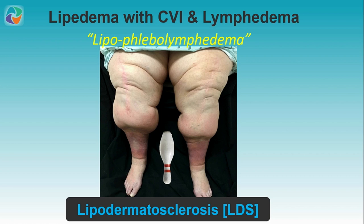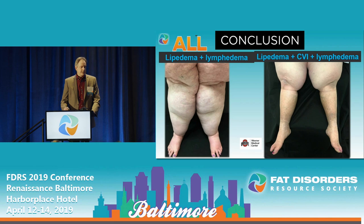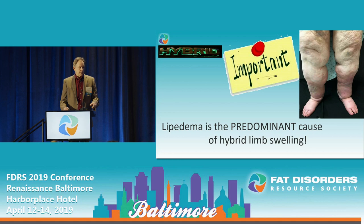So in conclusion, keep in mind that all of the patients in our cohort, this will be out in the literature soon, had lymphedema with associated lipedema. So all of them had this. And also keep in mind that reference I showed you of the pure lipedema, where 50% of those had abnormal lymphoscintigraphy. So this association, again, is occurring early at an occult stage. And then 50% of our referred population also had associated chronic venous insufficiency. And it continues to baffle me how it doesn't show up in the literature. And also keep in mind, critically important, that lipedema remains the predominant cause of hybrid limb swelling. And this is where Dr.